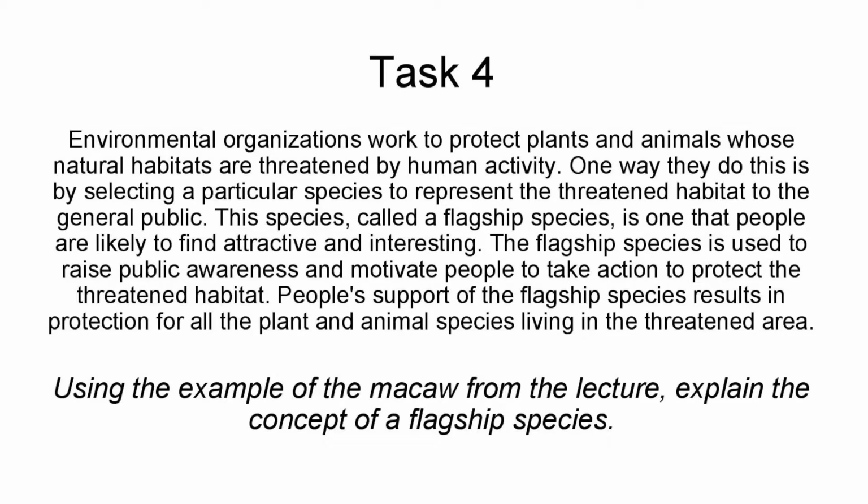And a lot of people responded. They contributed money and helped the group set up some protected land, a special area where no one could cut down the trees, so the macaw would be safe. And the macaw's population started to increase, and other birds and bats and frogs came back to the area too. Their numbers increased along with the trees.